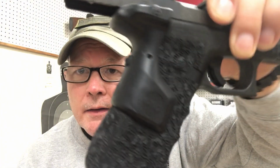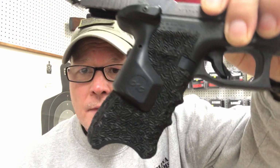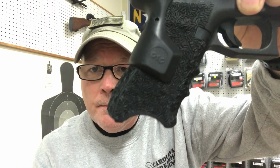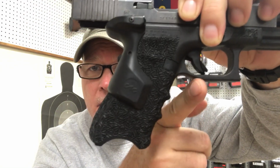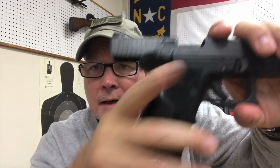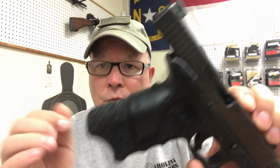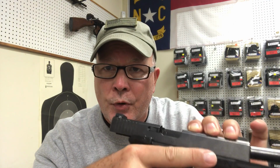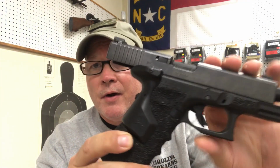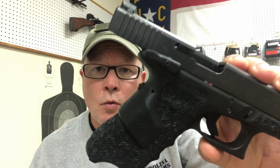They did the stippling job on my gun, which I absolutely love. It's on my Glock 17. If you notice, they did the cutout down there on the mag well. It makes magazine changes easier. They cut out a little bit up underneath the trigger guard. I like the way it looks and the way it feels. If your hands get wet, blood, water, whatever, oily solution, you're able to grip this firearm better than you would with the normal stippling from the factory. It's a very aggressive stippling, and I think it just looks pretty cool.